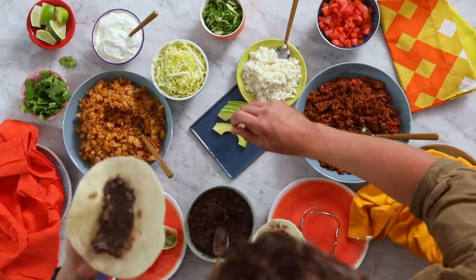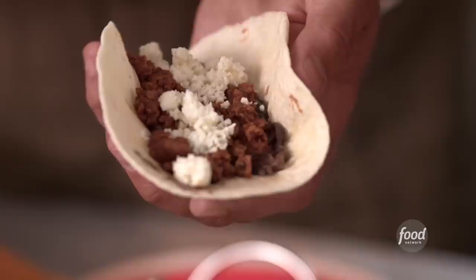Taco Tuesday. Except I'm thinking Fit Taco Tuesday. You make the meat tacos, I'm gonna make veggie ones. Deal.